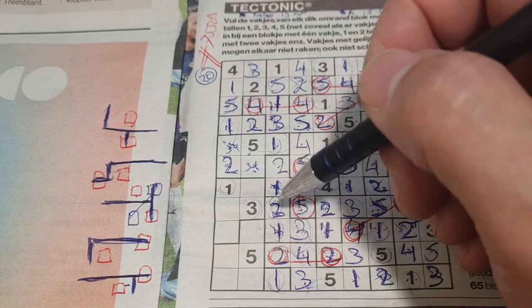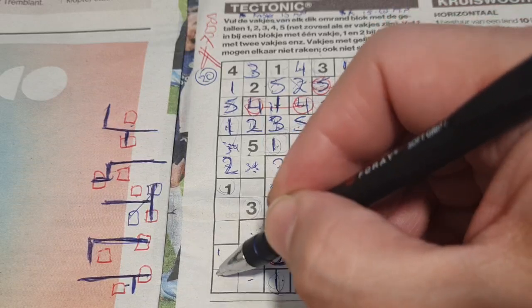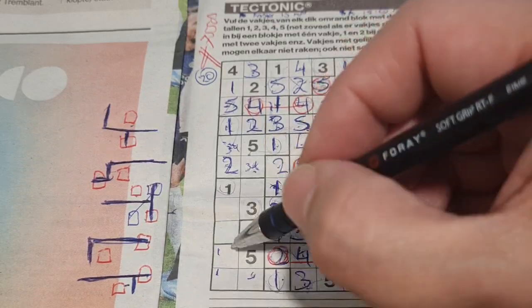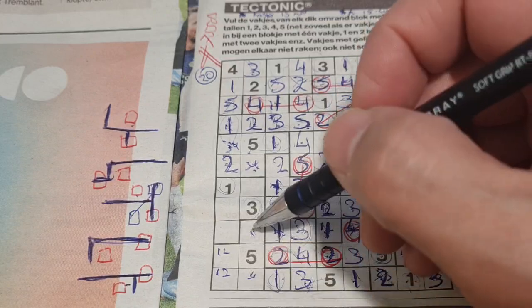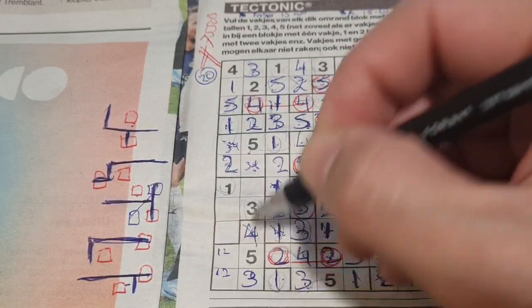Well. This box can be 1, that box can be 1. So the 1 could be here, could be there. These two boxes surround the 2 can be 2. So the 2 goes together with the 1 as a pair. So 2 numbers left, numbers 3 and the 4. We have a 3 there, no 3 there. 3 should be here and a 4 goes there.